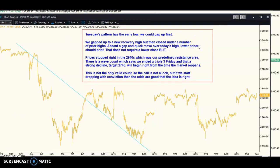Tuesday's pattern has the early low. Doesn't mean you won't gap up. Gapped up to a new high, closed under a number of prior highs. We either take out today's high or lower prices print. We don't have to close lower, but we stopped right where our predefined resistance area was.